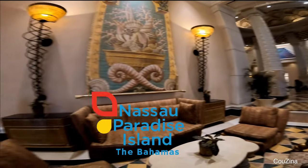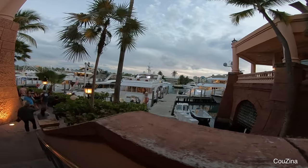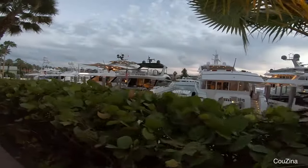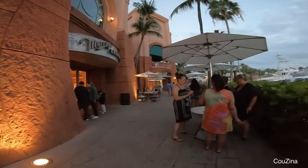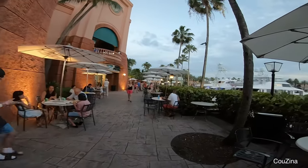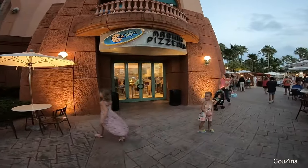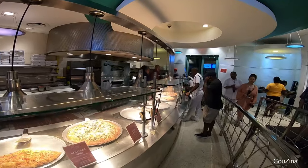Today, we are in Paradise Island in the Bahamas. We will show you and share with you everything you need to know about the famous Marina Village. Marina Village is adjacent to the Atlantis Resort Towers, a short walk from the building. It's a nice little village with plenty of restaurants and few shops, mainly fashion and souvenirs.